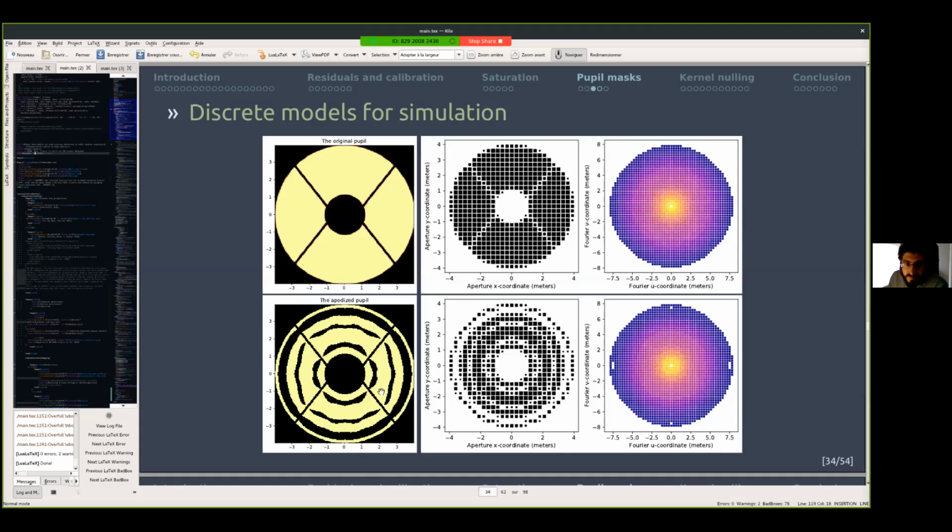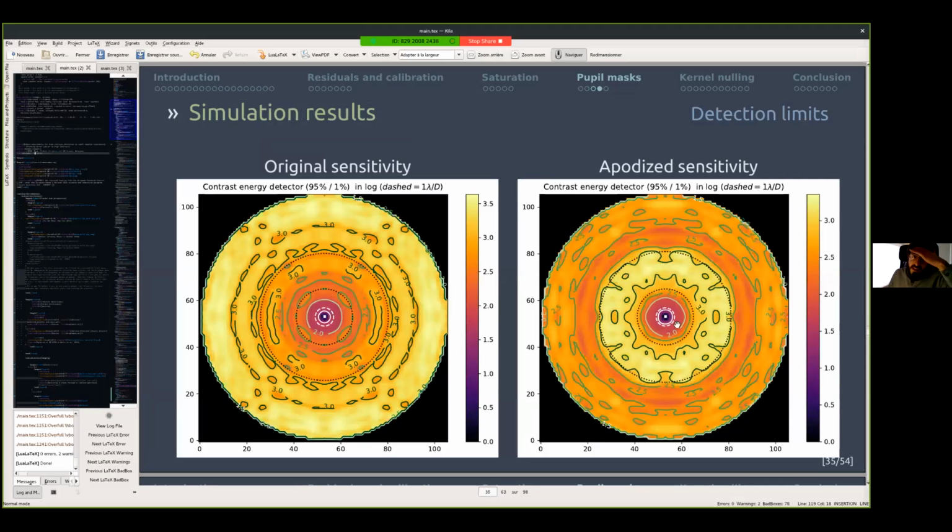in simulations. So this is a comparison of the two models that I've used for this simulation. As you can see, this idea of non-binary transmission in the discrete models for kernel phase, that was introduced this year with a paper with Martinache, 2020, really helps in providing a model that is relatively accurate here.